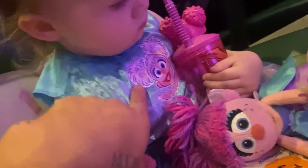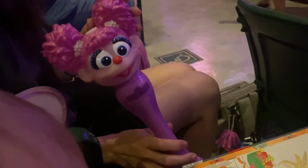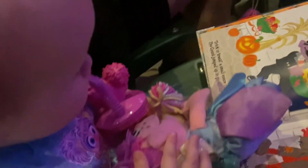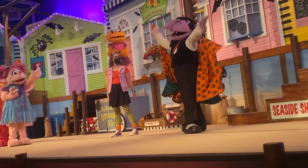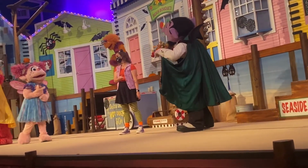Abby everything, got your Abby costume. You got the plushie, you got the cup. And then you even got your Halloween book. And the bubble maker. Okay, there's a lot going on. Even the lights at the top are colored to Halloween.